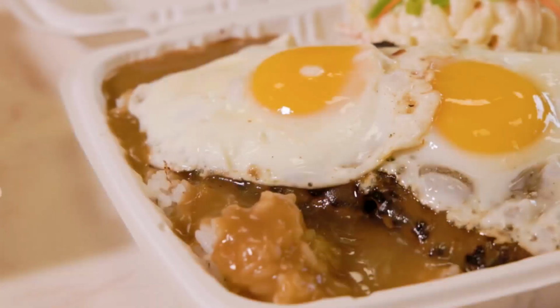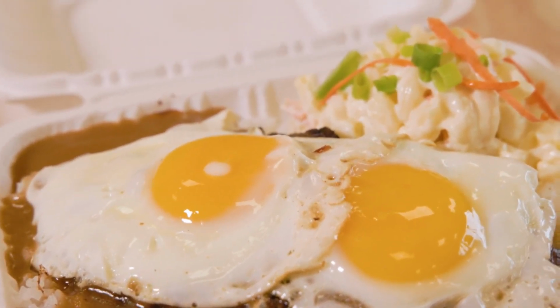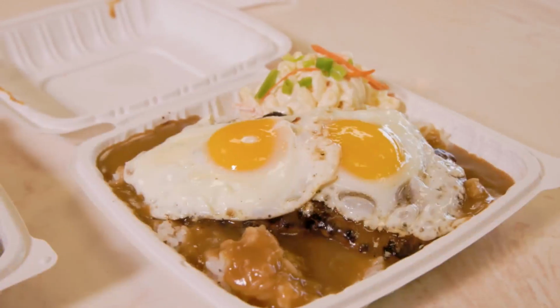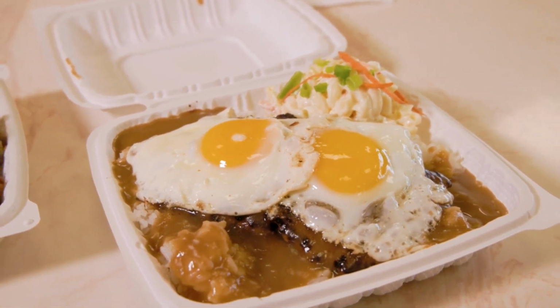Awesome. And of course, you can't go to Loco Moco without having a Loco Moco. Tell us about this item right here. So our Loco Moco plate comes with 2 scoops of rice and 1 scoop mac. It comes with 2 patties and 2 eggs, however you like. You can get it scrambled, sunny side up, or even over hard. And we pour gravy all over it. Okay, so this looks amazing, especially with the gravy all over it.